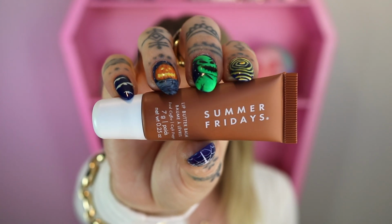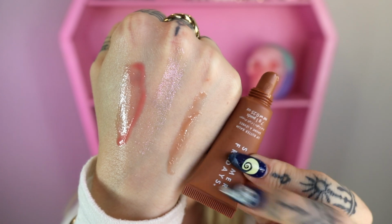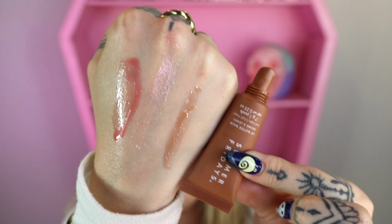Wrapping it up, we have a Summer Fridays Lip Butter Balm. And this one's actually got a little bit of a tint to it. It's the Iced Coffee shade. I know there's a bunch of different new versions for the fall. I don't know if this is one, but oh my gosh, does it smell so good. It smells straight up like an iced coffee, very sweet. That was the last of the items for this bag. Let's move over to another one.